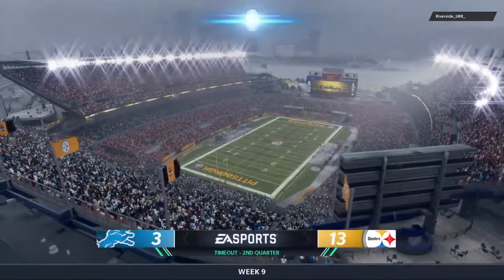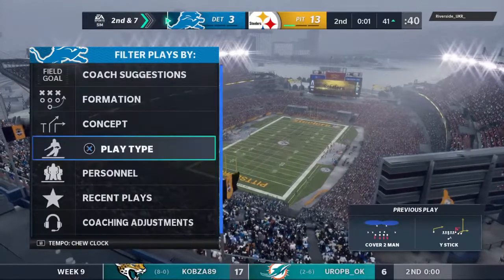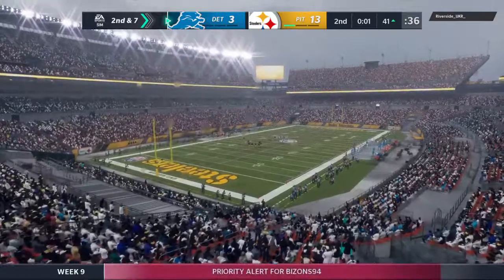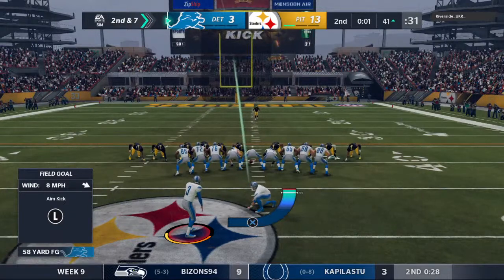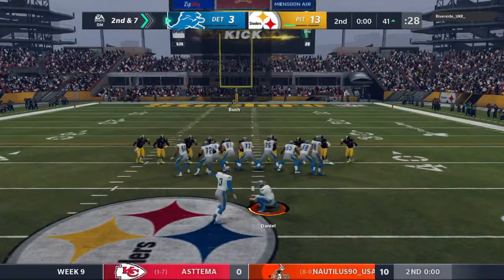And with just 1 second remaining in the first half, they'll call the timeout. So with 1 second left in the half, on is the field goal unit. So this will be spotted on the midfield logo. It's a 58-yard attempt.